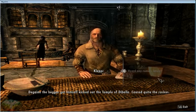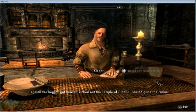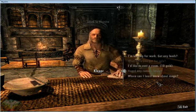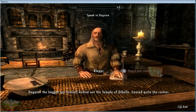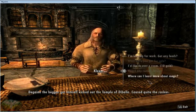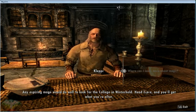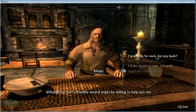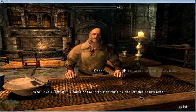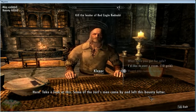Heard any rumors lately? Degaine the beggar got himself kicked out of the Temple of Dibella. Caused quite the ruckus. Where can I learn more about magic? Any aspiring mage would do well to look for the college, although our Jarl's humble wizard might be willing to help you too. Looking for work? Take a look at this. Some of the Jarl's men came by and left this bounty letter.